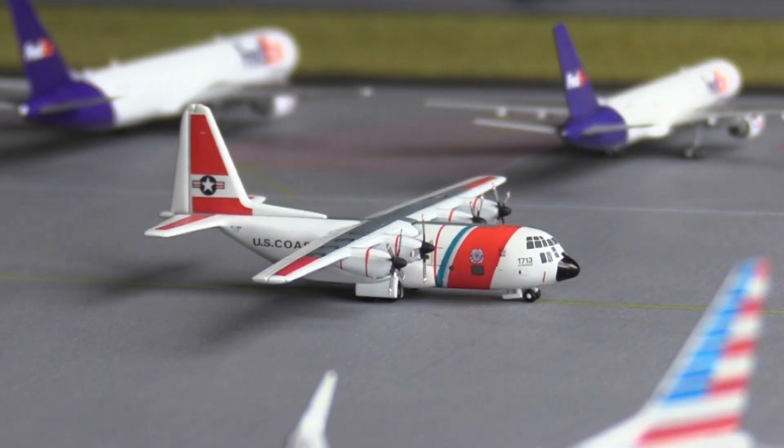And then next here, just taxiing out for a departure, here we have a United States Coast Guard C-130. He's going to be heading out to Savannah. I don't believe we've had this aircraft in an update yet, so this is the inaugural feature of this C-130, but yeah, he's going to be heading out to Savannah.